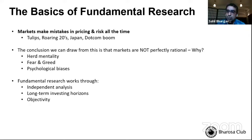And the key tenet for how to do fundamental research right is to focus on doing independent analysis. This means looking at the data and coming up with your own conclusions as to what's going on. So not watching CNBC and listening to the experts say that this stock is good, so therefore I'm going to buy this stock.